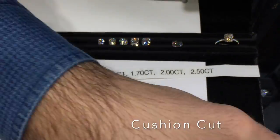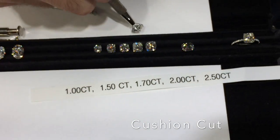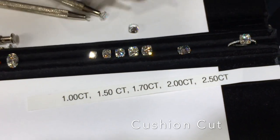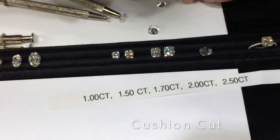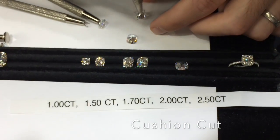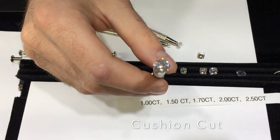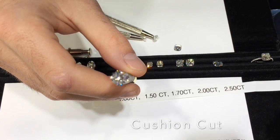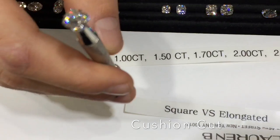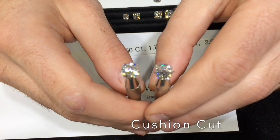Next, comparison. So now that we got the faceting down on this kind of diamond, let's talk about the length to width ratio. So just like ovals, they do come in different varieties of shape. I'm going to give you an example of a 1.8 carat square cushion, which is this one, and I'm going to compare it to the same size and elongated. Now this really comes down to a matter of preference. These are actually both brilliant cuts.